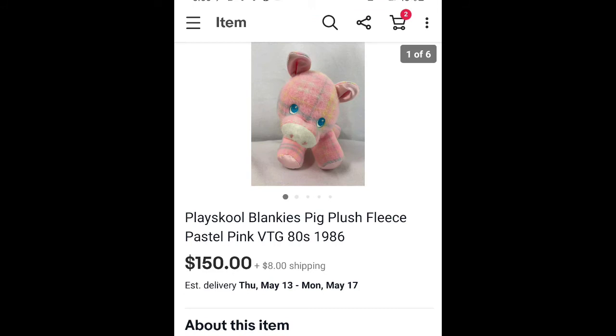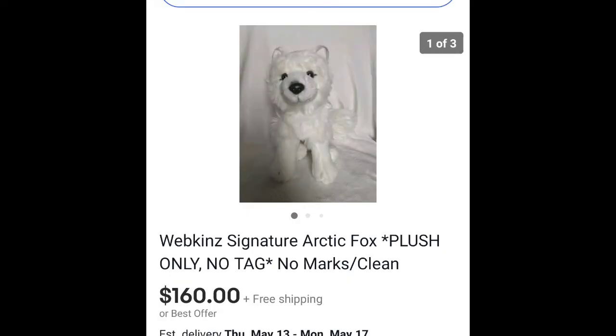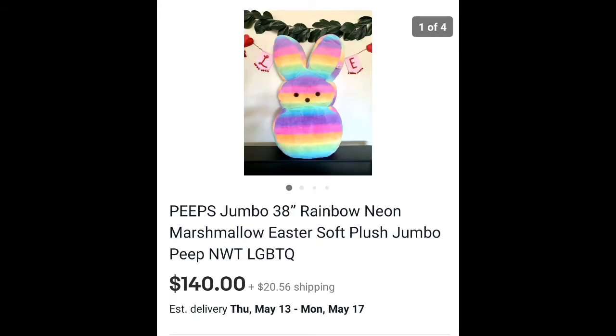This is a Play School Blankies Pig Plush Fleece. This looks like something you would see in a thrift store for 50 cents, and it sold for $150. Webkinz, I know some of them are not as good as others, but some can definitely be a BOLO. That's a signature Arctic fox that sold for $160. These Peeps, I've seen these at thrift stores, but it was before I started reselling. That one sold for $140 plus shipping.